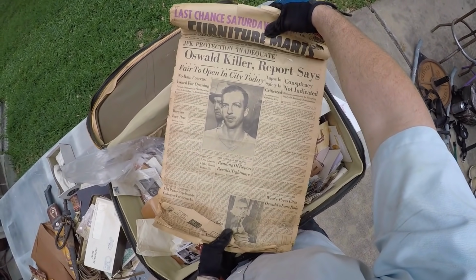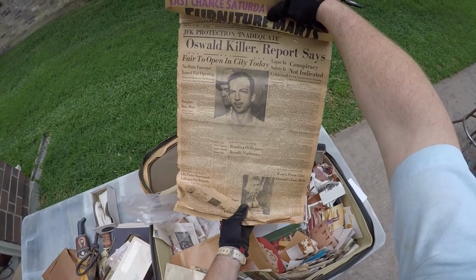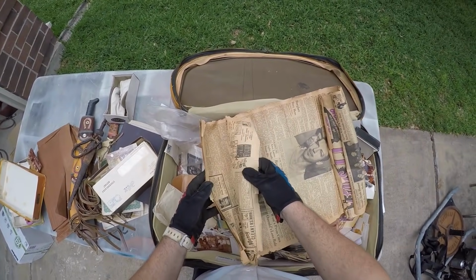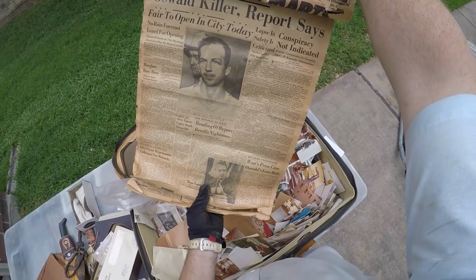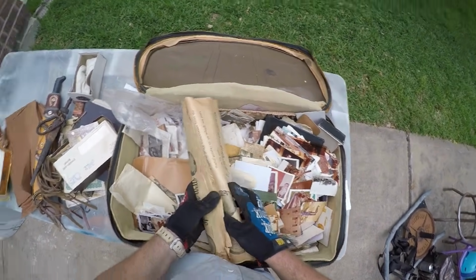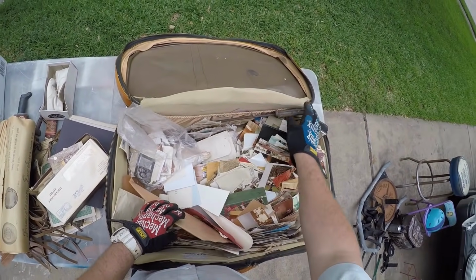What? 1964. These probably need to be tended to because this paper's wanting to fall apart. Holy crap. Just another treasure trove of forgotten memories. Yeah, it's really sad to see this.